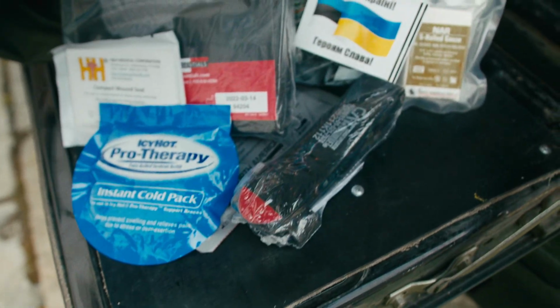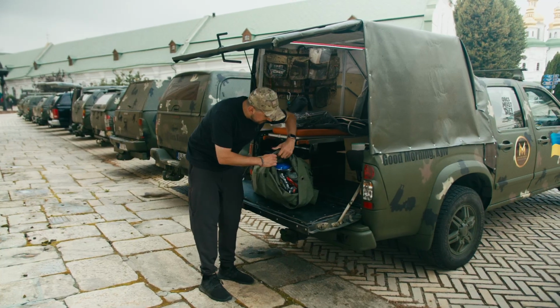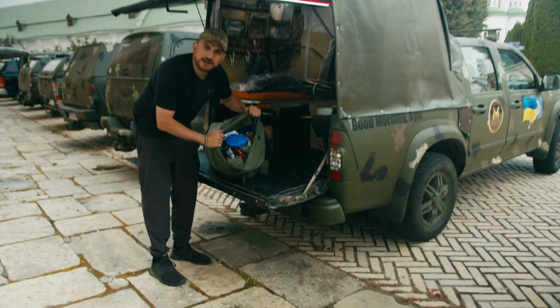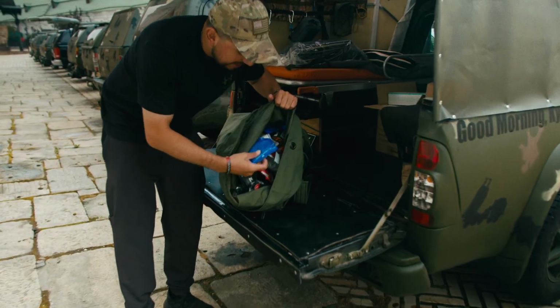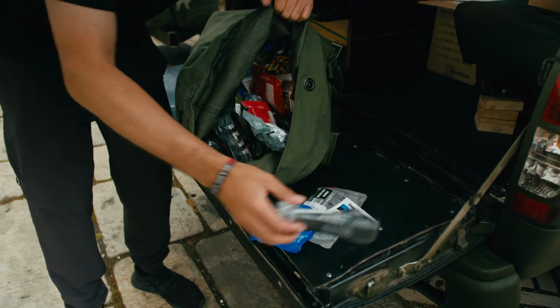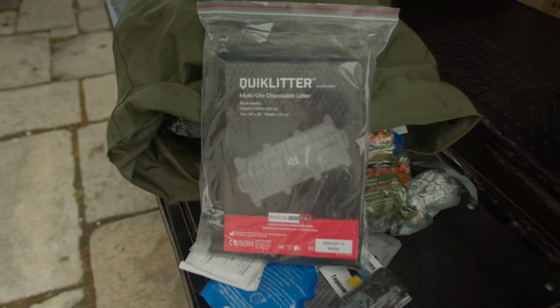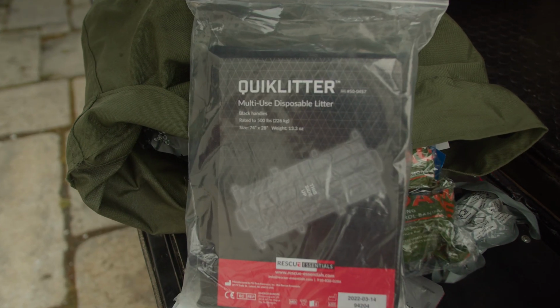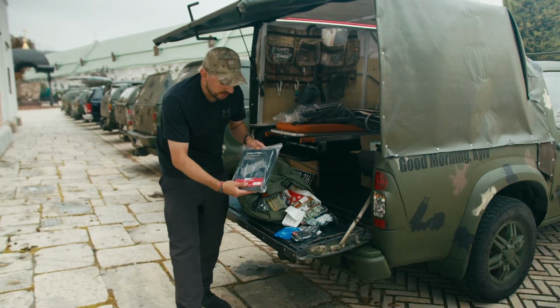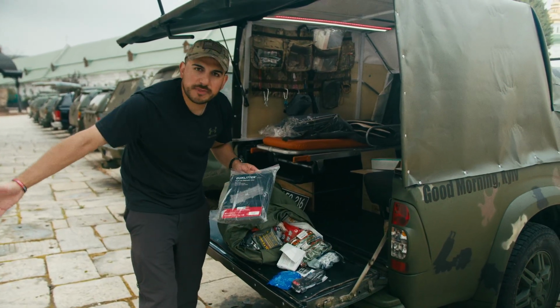Also included with this medical vehicle from Dorky Mom and the Orc Hunters is a full stock of individual first aid kit items for this medical unit, including tourniquets, bandages, and gauze. What's really special is the quick litters. This is what's going to help the Ukrainian soldiers that can't walk, can't move, that are wounded on the battlefield.